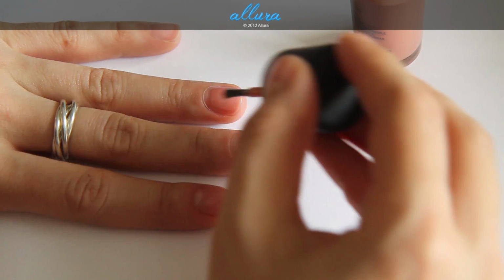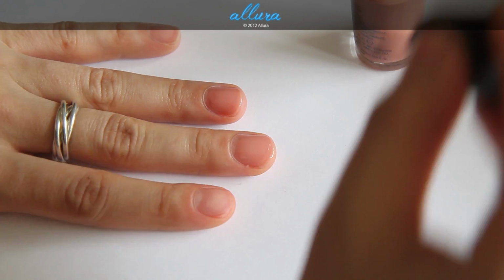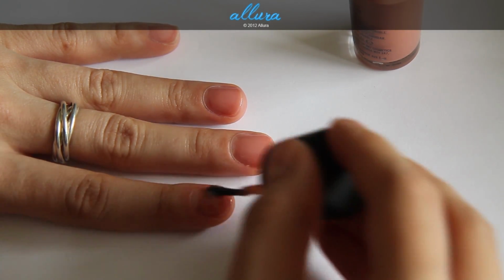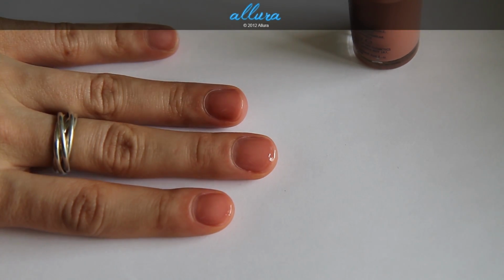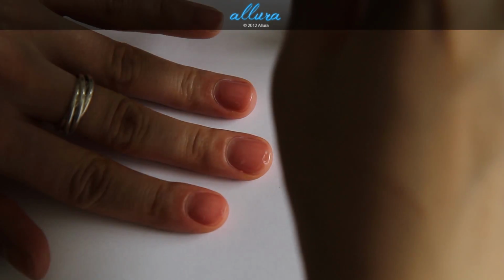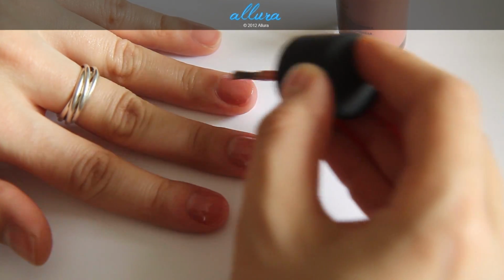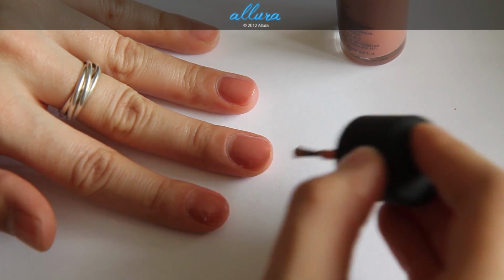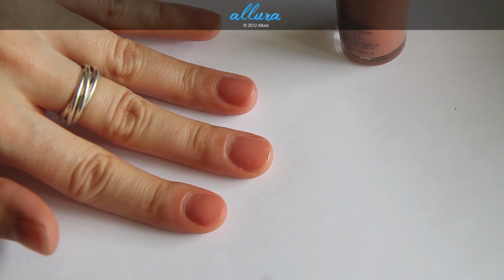Here is Spice. This is a lighter color than its lipstick counterpart. But it's great with just one layer. There's absolutely no patchiness or streakiness to it. It is still translucent with one layer, so I'll add a second. Sort of make that finish a little more dense. But if you like a more translucent finish, one coat goes on really, really well.